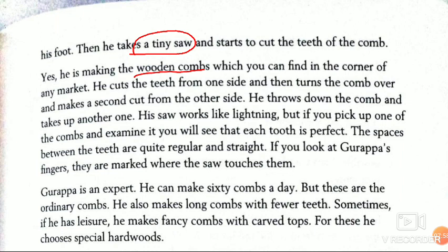Alright, number D question. Where can you find these wooden combs? These wooden combs are found in Papanahali. Papanahali is a village. Remember, it is a village in a remote part of Karnataka. We can find these wooden combs in Papanahali.